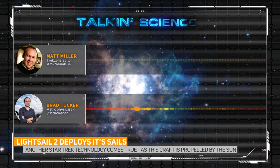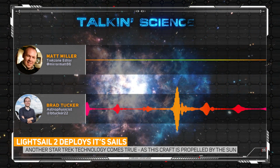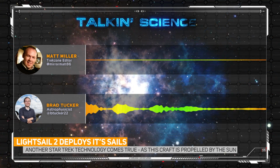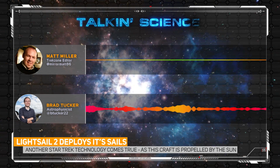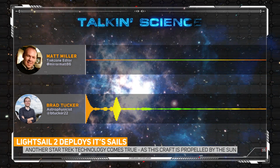I think the biggest question is, how fast can they get to? How much can they use? Obviously, as they keep getting pushed and pushed, it goes faster and faster and faster. One of the issues, though, is obviously as you get further away from the sun, that wind or that photon pressure decreases, so you don't get as much. So it'll be interesting to see what they do with it.